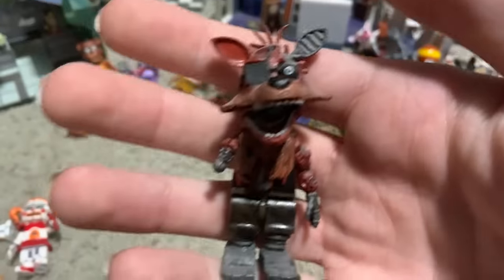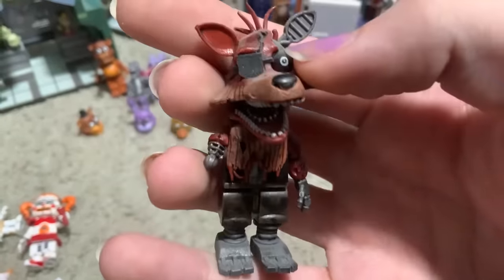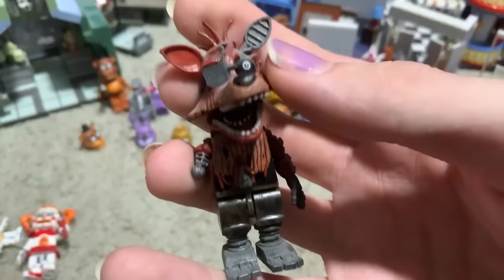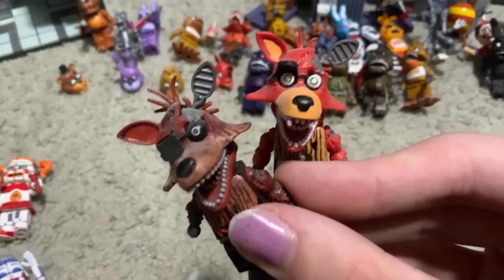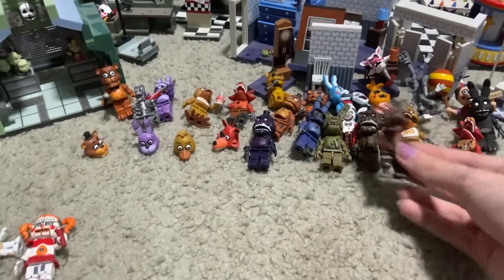Here's Phantom Foxy. He looks pretty good. I like that they bothered to actually take his arm off, and he's the right shade of red, like a dirty red. I like him. But it seems like his head is actually a reuse. It's kind of weird. It's both reused and not. Both of these heads are on a slant. However, one of the eye patches is open, but they're slanting different ways. It's very bizarre. It's like a repaint, but also not.